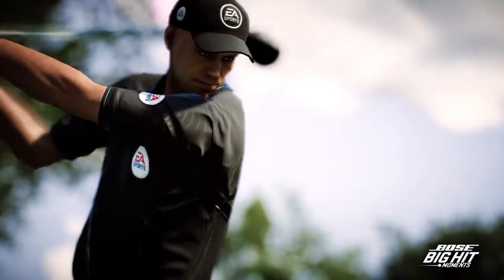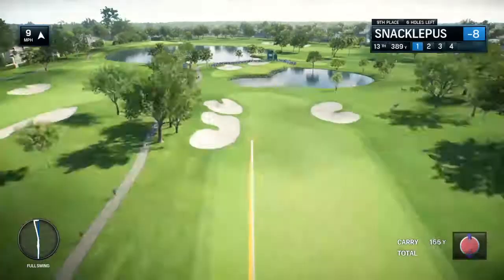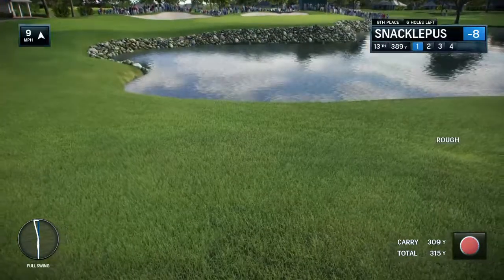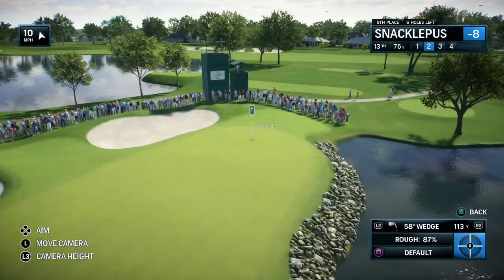Oh, this old lady. Wow. Not on the fairway here. This could be a tough shot coming up next. Second shot coming out of the rough here.